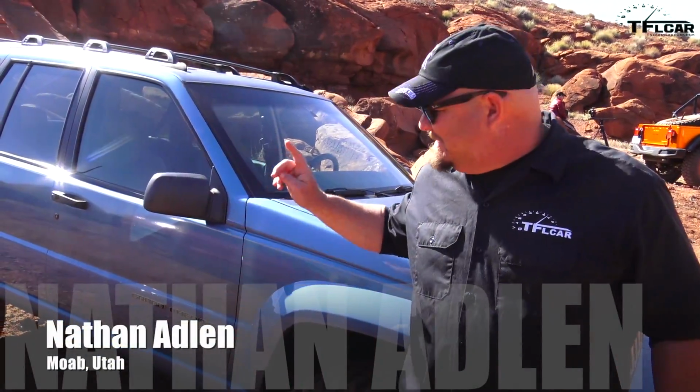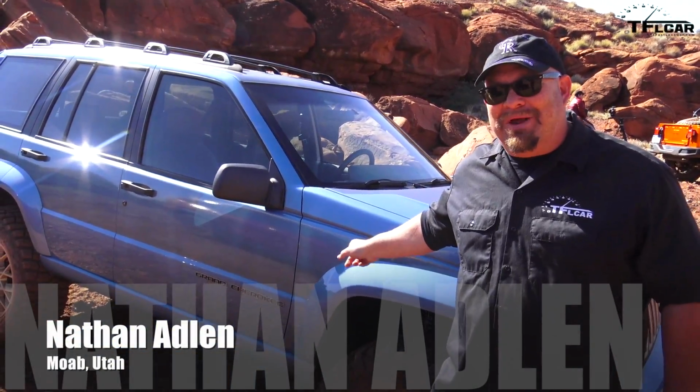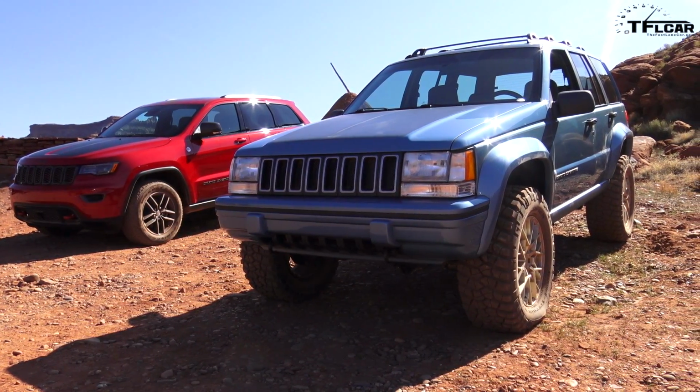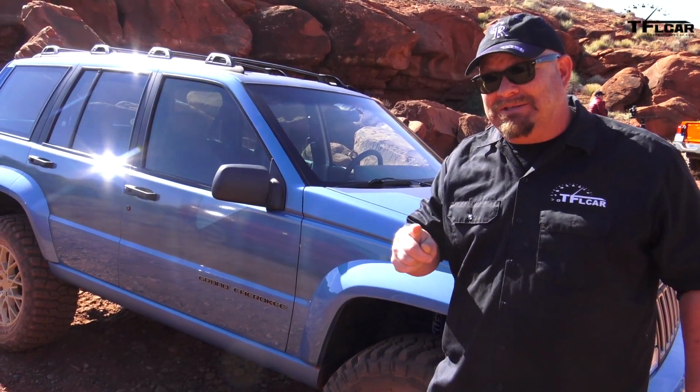It's been 25 years since this vehicle came out. This is the 1993 Jeep Grand Cherokee, and we're gonna do something really interesting with it. This is a modified version of it for the Easter Jeep Safari for 2017.